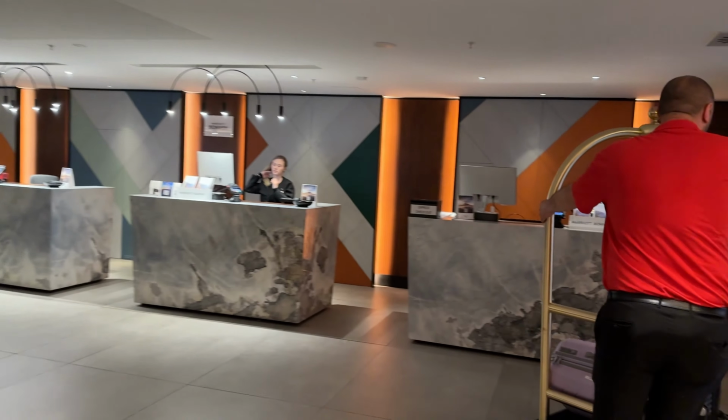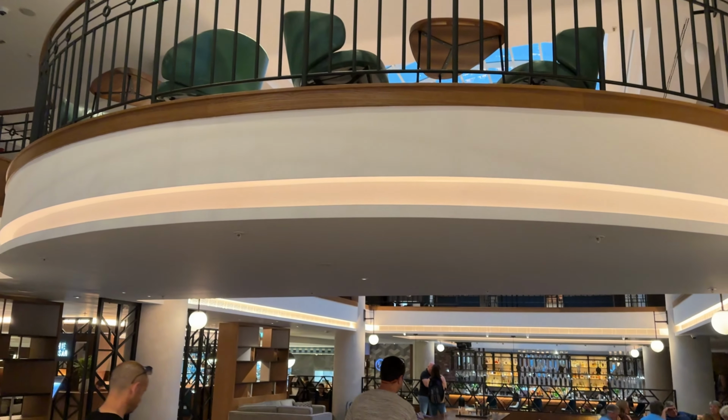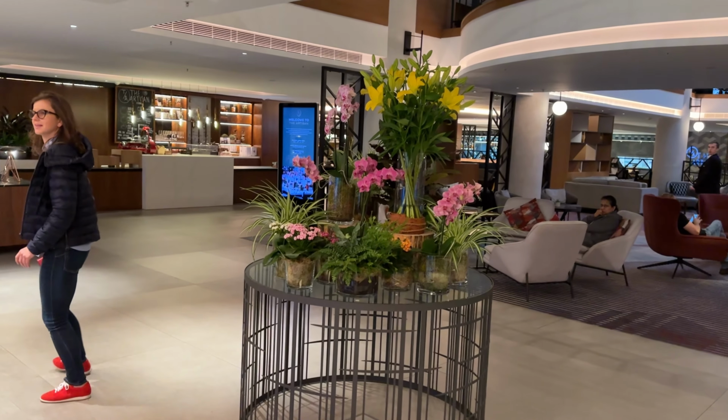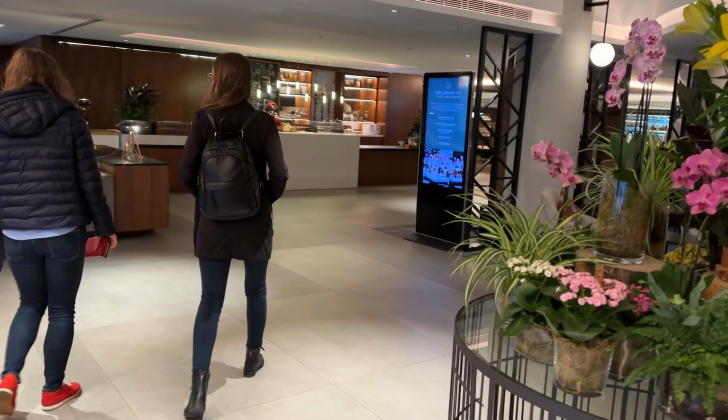We arrived at the hotel on a Friday night. So there is live music tonight at the cafe. The lobby features an open and spacious design, creating a welcoming atmosphere for guests upon arrival.